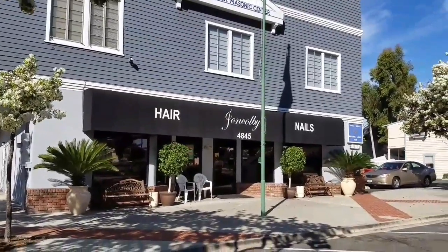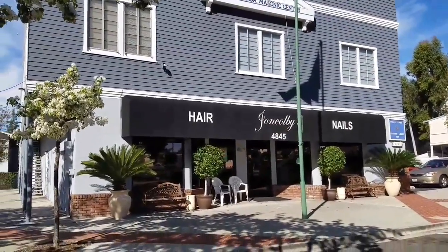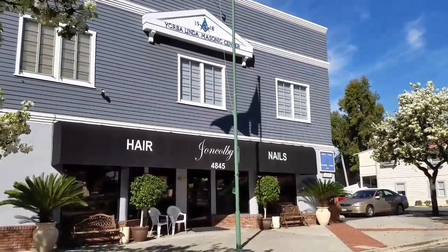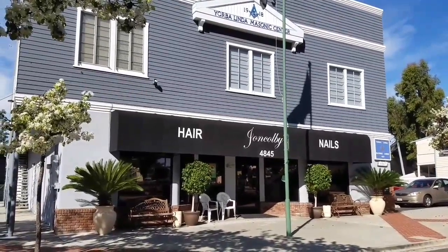Mr. Lay rented the bottom floor to commercial businesses and the upstairs to numerous local organizations. The Lay Building housed Cannon's Drugstore, and from 1967 to 1984 it was the Yorba Linda City Hall. Eventually, the building was purchased by the local Masonic Lodge.